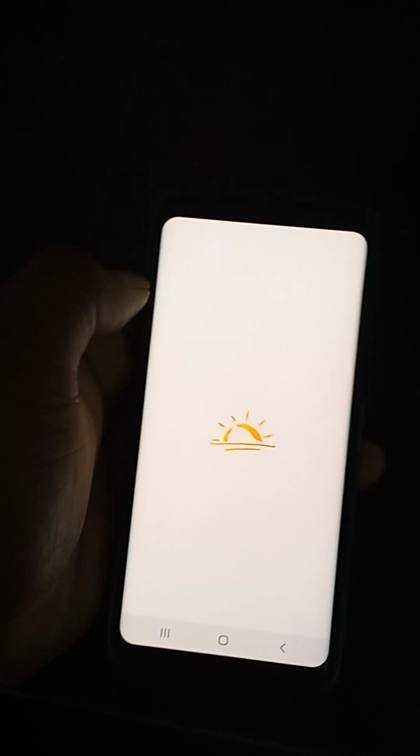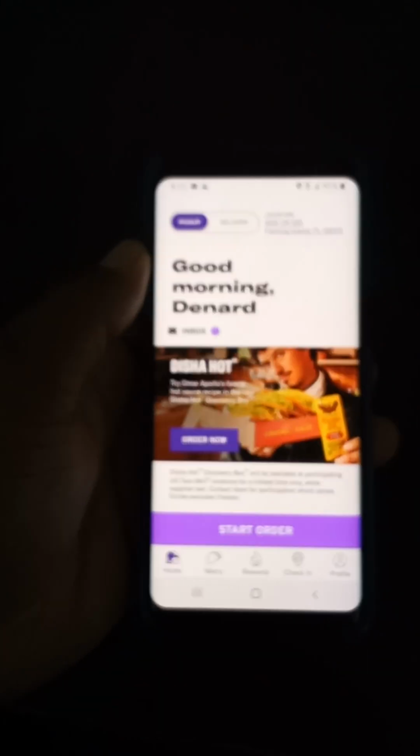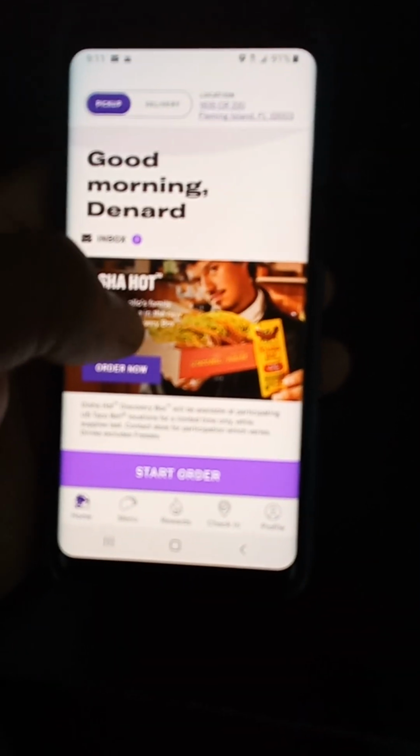My least favorite is Taco Bell. I mean, they never have any good offers. By the way, Wendy's do not have a 25. They never have a certain percentage off. So there's no 25 or 50% off for Wendy's. And it's the same for this Taco Bell.